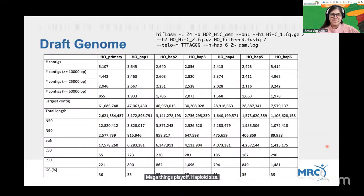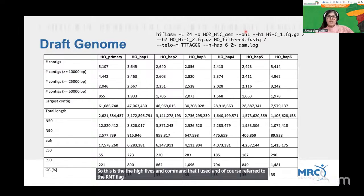So this is the Hifiasm command that I used, and of course I referred to the ONT flag to indicate that this was ONT data, and integrated the Hi-C data. I specified that there are 6 haplotypes, and that's why it produced assemblies for the 6 different haplotypes.